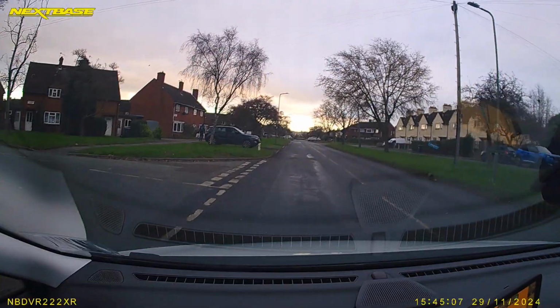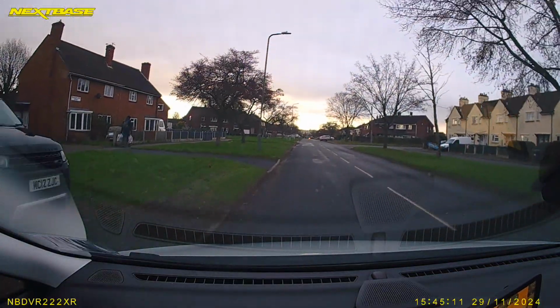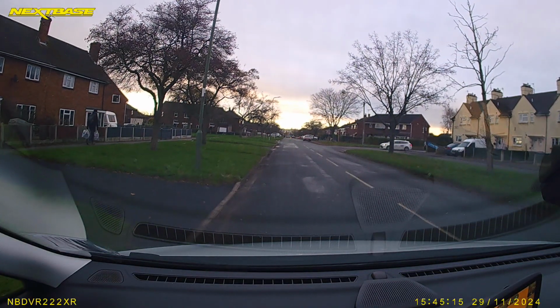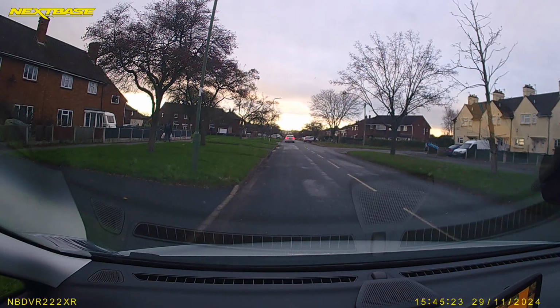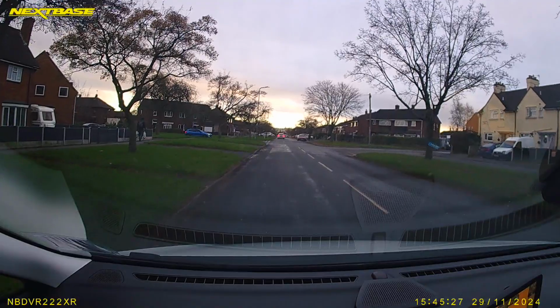So we're going to stop again on the left hand side. Again, the first thing is mirrors. Your signal, pull up and stop next to the curb. That's it, you're not blocking the driveway or anything. That's fine. Handbrake on, out of gear. And then move off again when safe to do so. Again, mirrors, look over your right shoulder. That's the last thing you do before you move away, and then move away.